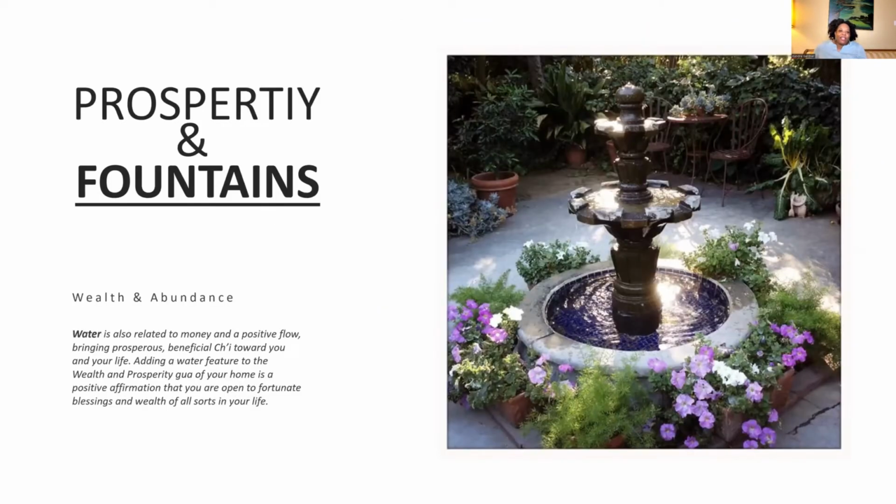But to go back to the whole idea of wealth and abundance, water, and specifically fountains, help bring in the positive flow, which allows for the qi and the positive benefits of qi to come, allowing there to be prosperity. And having water flowing in your town historically offered prosperity and wealth and abundance, and that still carries forth now as an affirmation of positivity and fortune and brings blessings to your space. So that's a big, big reason why people are always trying to think of ways to use fountains in their space.